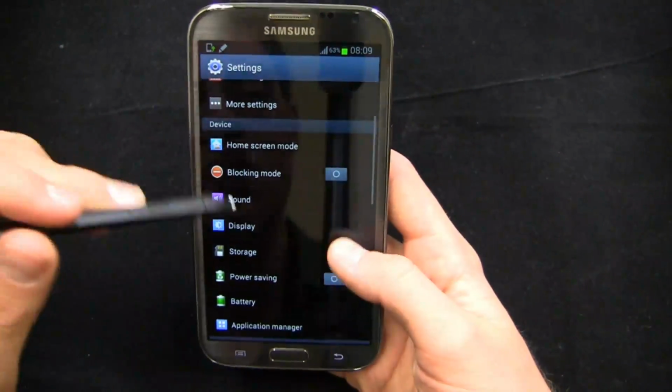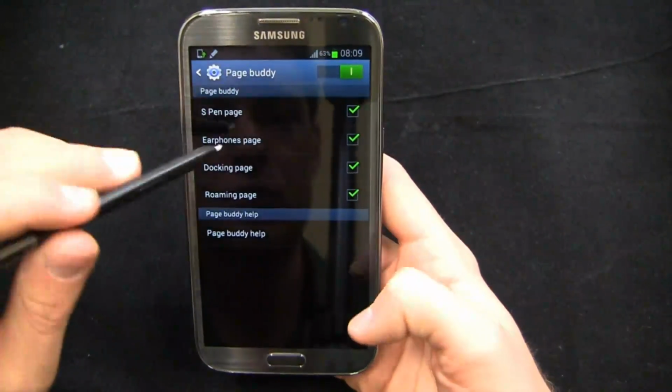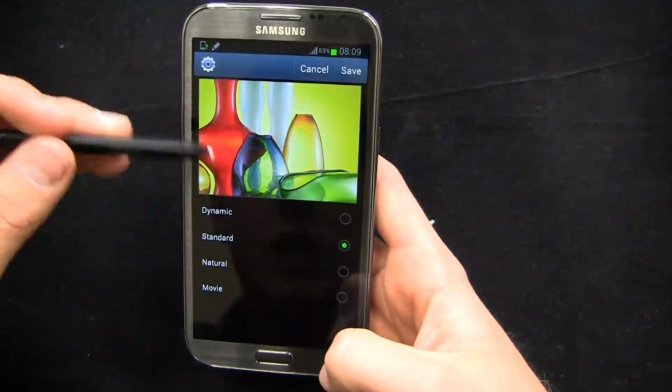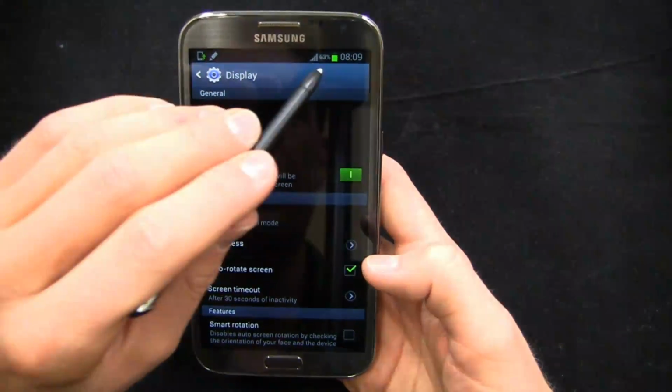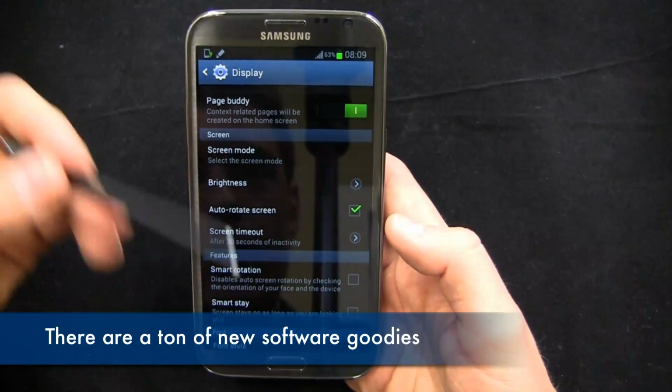So a lot of new features here. There on the display as well, you can see Page Buddy's new context-related pages will be created on the home screen, which we'll cover more in the full review. Screen mode here, which is a typical Samsung thing. Battery percentages you can see up here. All the font stuff the same. Smart rotation, you can disable orientation.